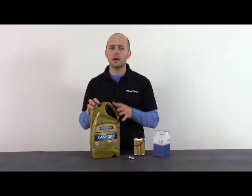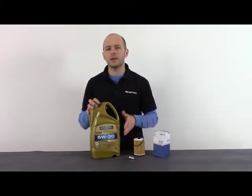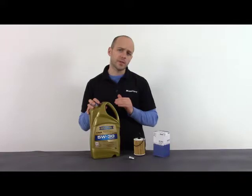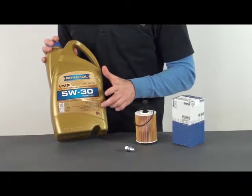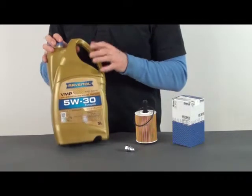BLAU carries formal approval from Volkswagen for the 50700 oil quality standard. This is the only oil specification that should be used in your TDI. If you don't specifically see the oil specification on the bottle, you shouldn't use the oil.